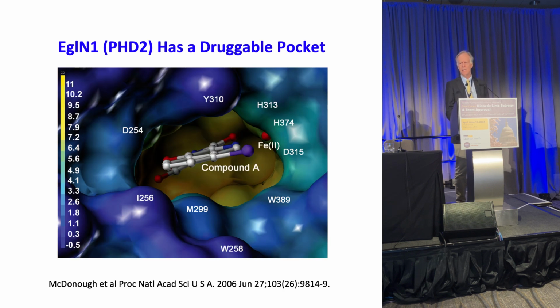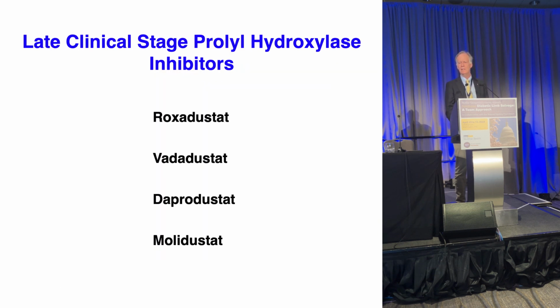I don't show structural biology slides unless even I can see the answer. So this is the region of the EGLN1, which is the primary HIF prolyl hydroxylase, also called PHD2. This is the region of the enzyme that normally would accommodate that cofactor 2-oxoglutarate. So this is a nice, deep, druggable pocket, and to make the point, the scientists who did this work at Amgen have even inserted a tool compound that inhibits these enzymes. So there are a number of these in late-stage clinical development.